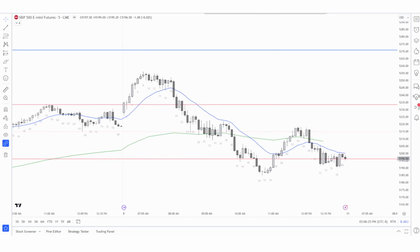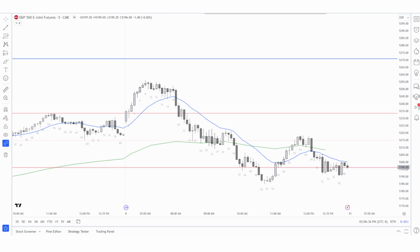I study price action from the Brooks perspective. I've been doing that for about a year and 3 months now. I've been training for about 2 years and some change. So yeah, just go over the day. Try and keep it short. I don't want to waste too many people's times.